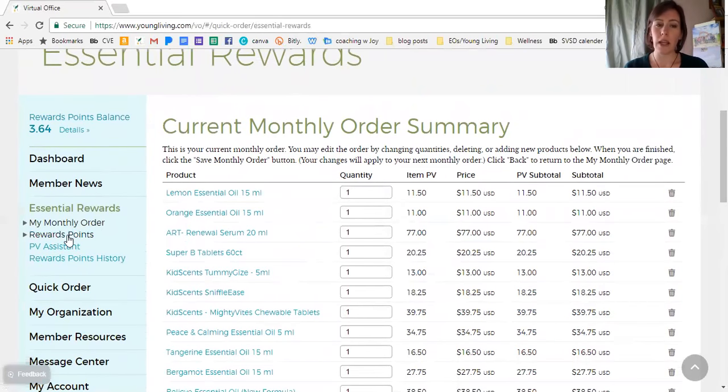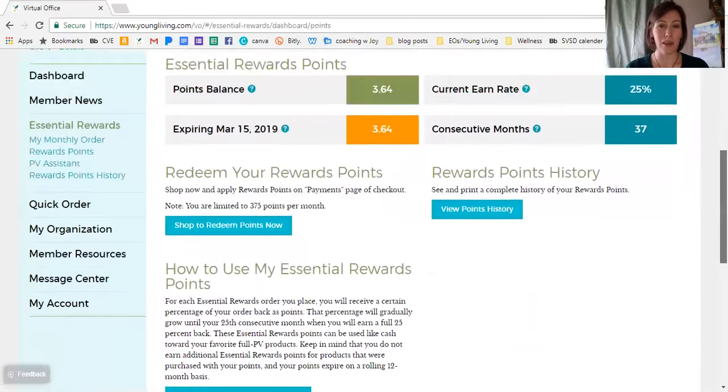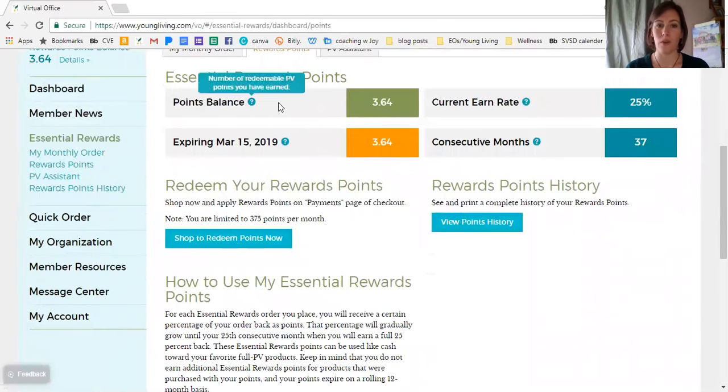What you're also going to want to take notice of with Essential Rewards is called rewards points. So you'll see I don't have many, and that's because we just stocked up on Ninja Red. I use my rewards points quite often for Ninja Red because I pay the extra shipping to make sure it gets here without freezing in the winter months. And I don't mind paying the extra shipping when it's for free, pretty much. My current earn rate is 25%. So that's unique. I hit 24 months on Essential Rewards a little while back, and that's why you get 25%.